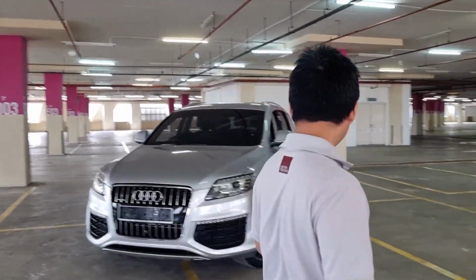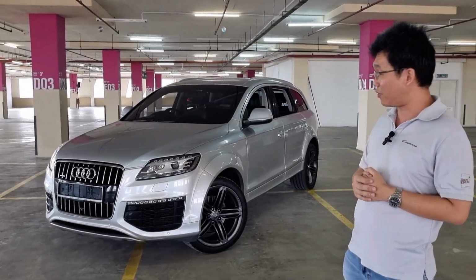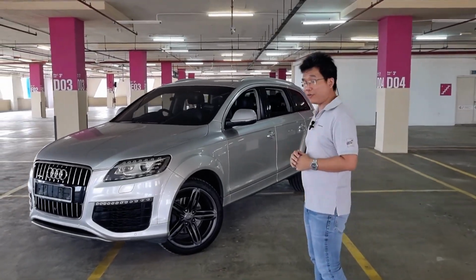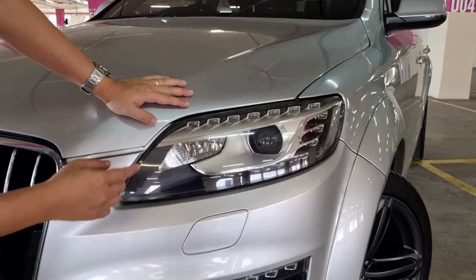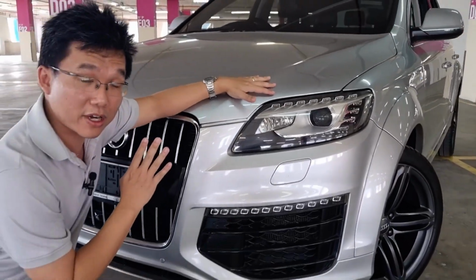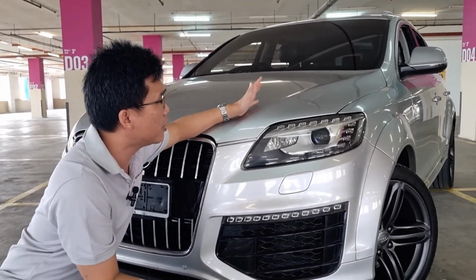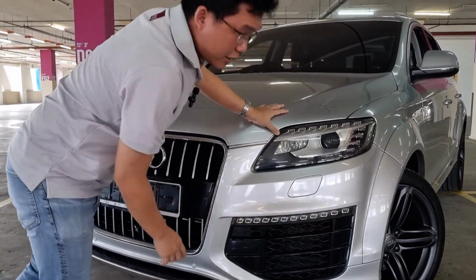If you look at it from this angle, this Q7 is looking its age. The newer Q7s have a more modern appearance, but it's still a handsome looking SUV. This is the original, Audi's first attempt at a large SUV. If you come closer here, check out the headlights. These are the DRLs, and for that era, in the 2010s, it's considered sophisticated headlamp design. But of course, times have moved on. Headlamps are looking even more different now than before. Here, this is the signal light as well, so it's LED.